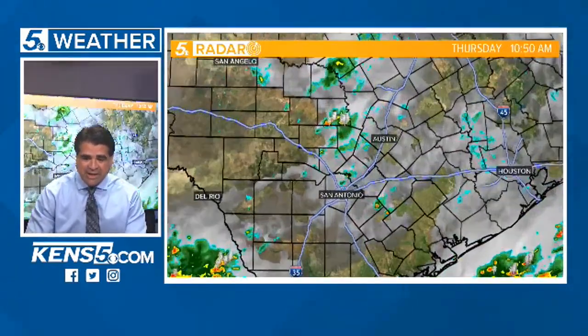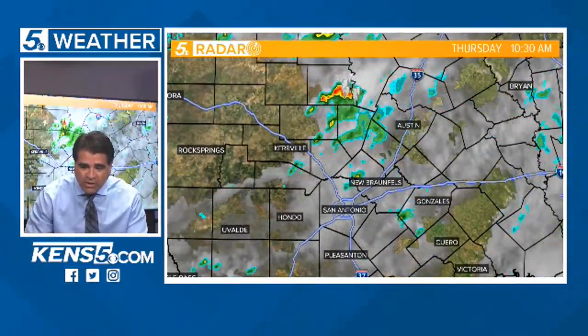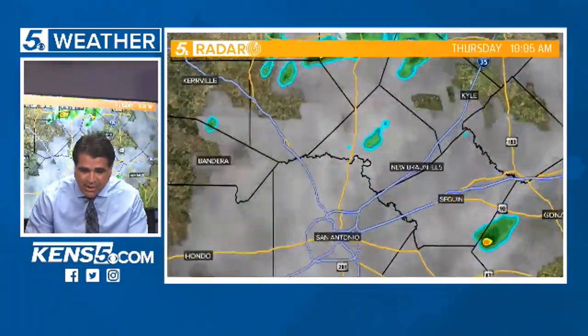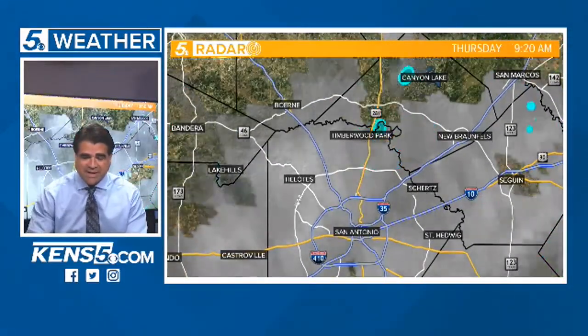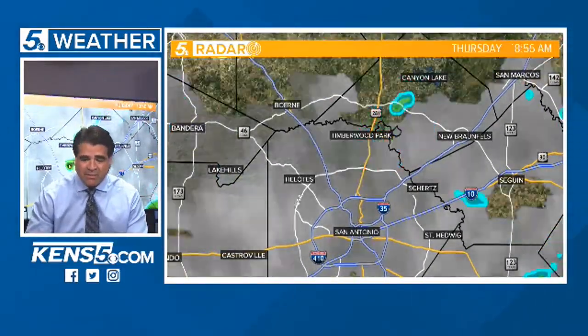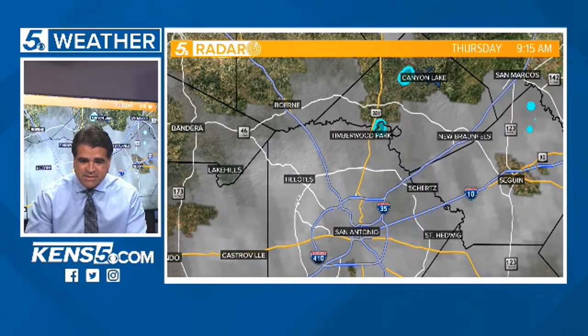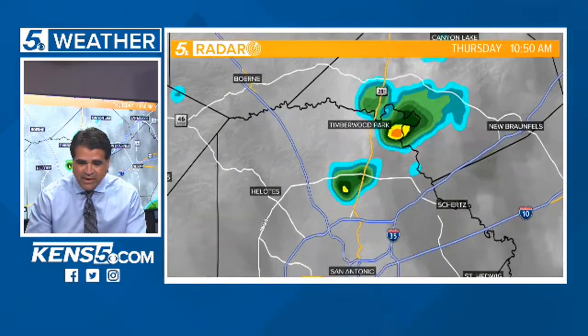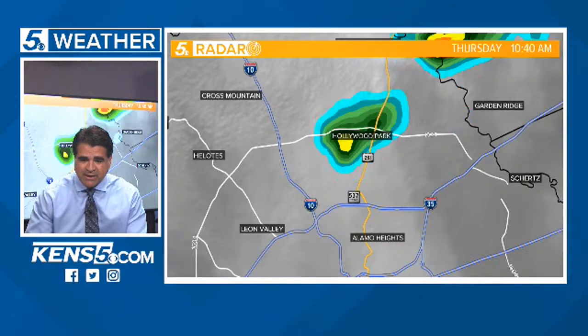So let me zoom in again closer, to give you a better shot of what's going on. We've got one shower now that has developed on the north side of town. I love this Facebook and YouTube thing because I can really take my time and zoom in, do whatever I want here. At 1604, we've got a shower there. I can even pause this. Let me pause right there and take an even closer look. Right now, raining pretty good around Hollywood Park, approaching Shavano Park.